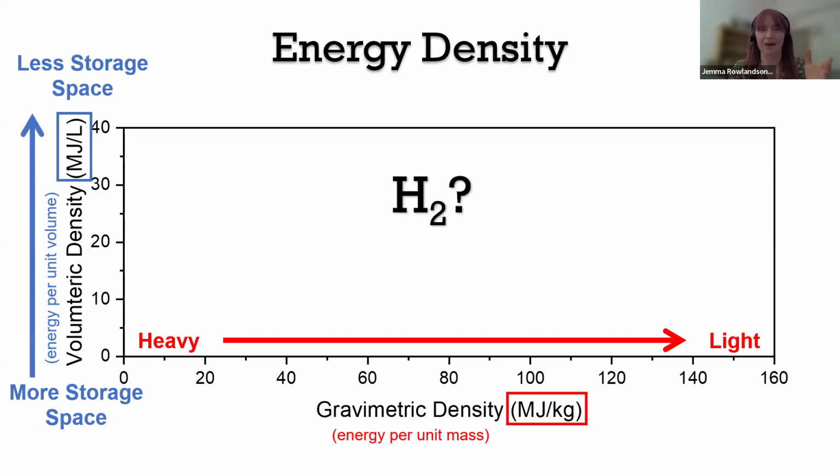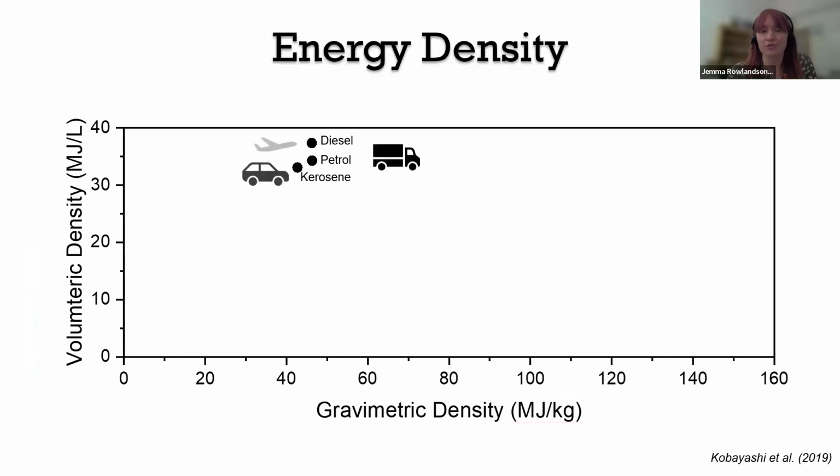So if we compare hydrogen to some common fuels, you can start to see where the challenge lies. Now, our usual fuels, our fossil fuels, petrol, diesel, kerosene, they're actually a pretty perfect balance of gravimetric and volumetric energy density. And this is partly why they're so difficult to replace, because they have enough energy for us to power our cars, generators, planes, but without taking up too much space.